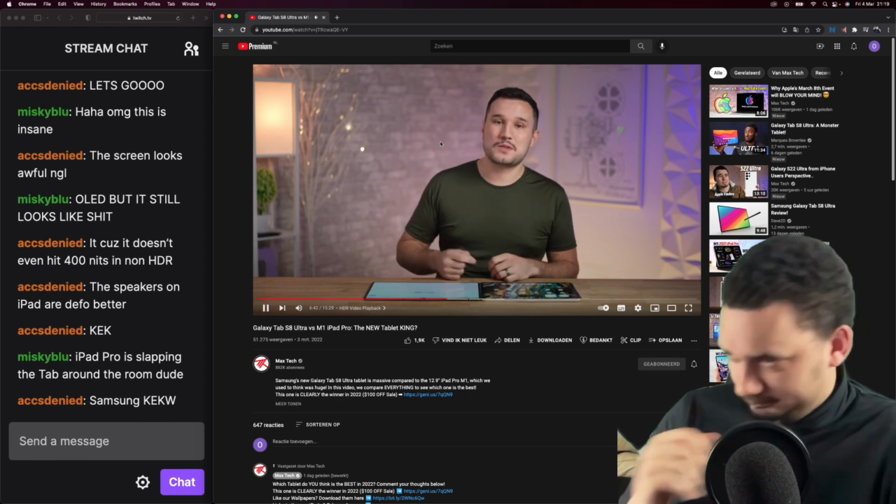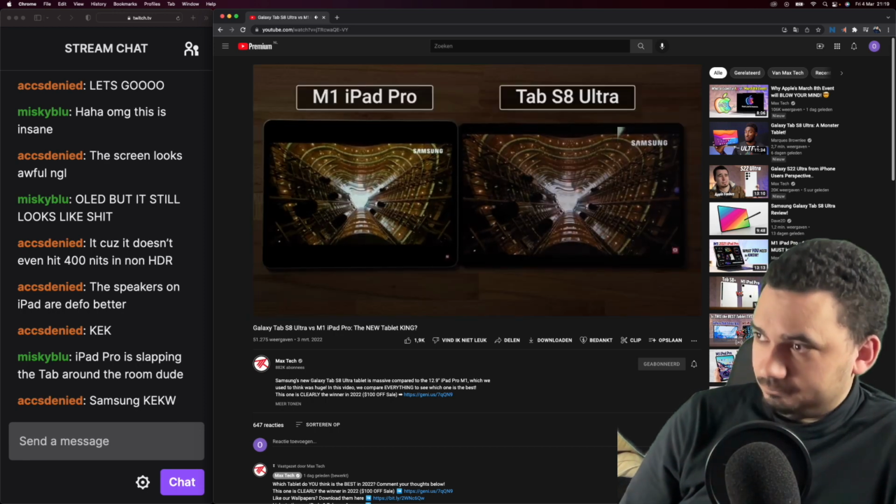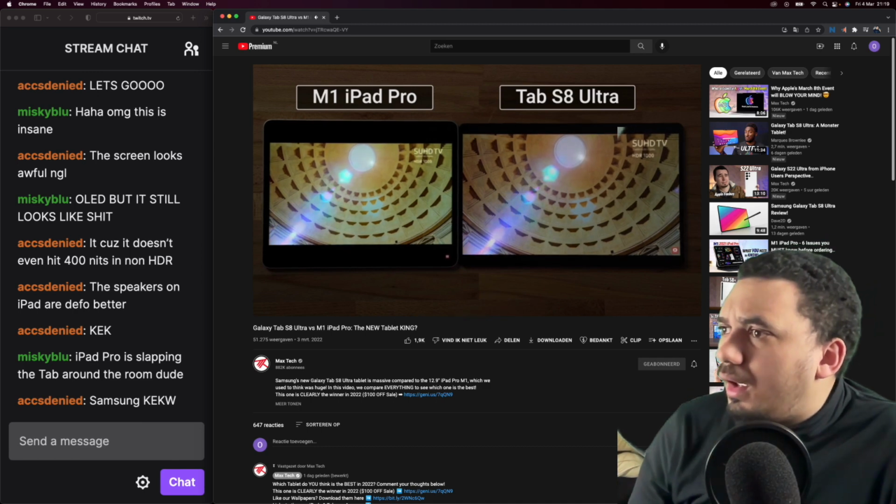Because it can reach up to 1,600 nits. That really makes HDR video look amazing because you can have super bright highlights that.